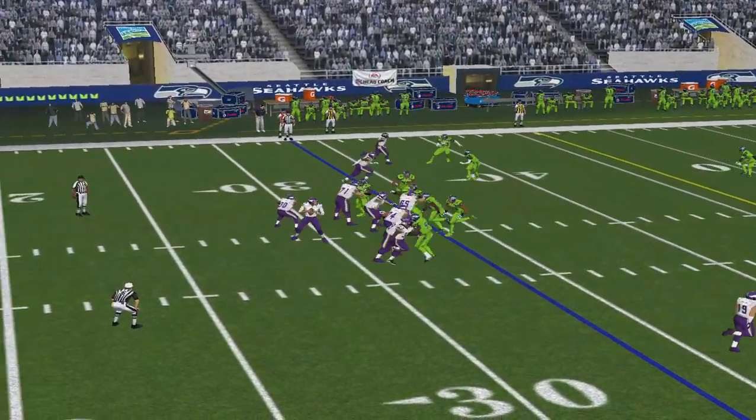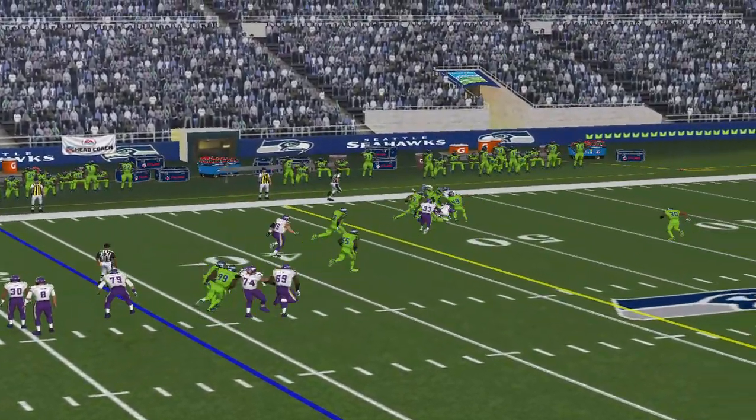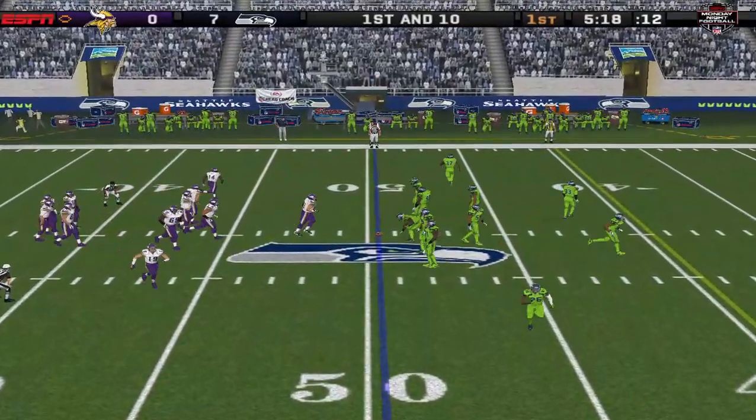Seahawks come out in a nickel package. They'll bring the blitz. Throwing, and the catch is made. Thorpe is there for the tackle at the 50-yard line. Ball on the 50-yard line.